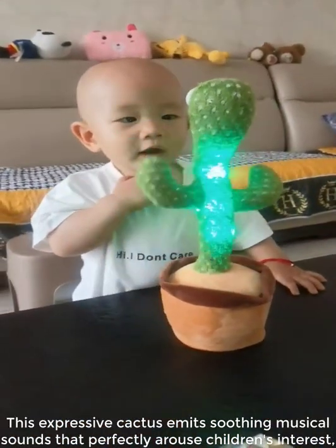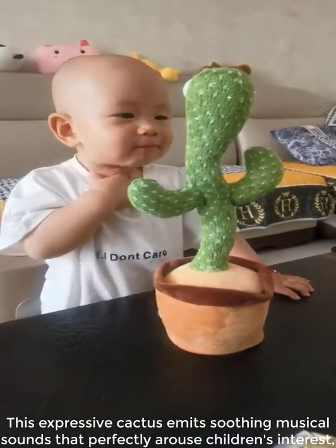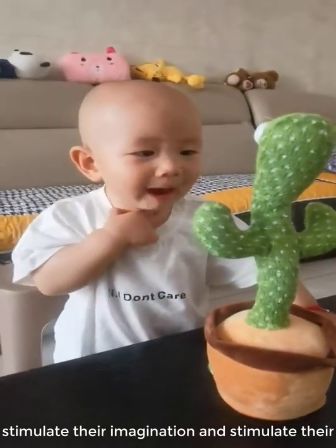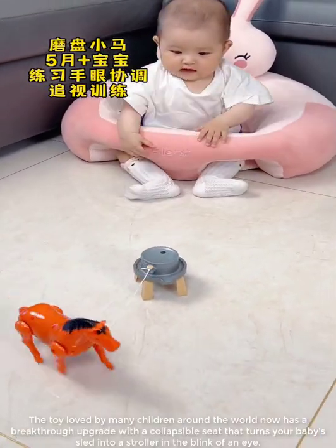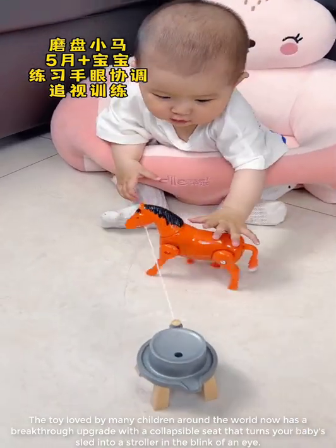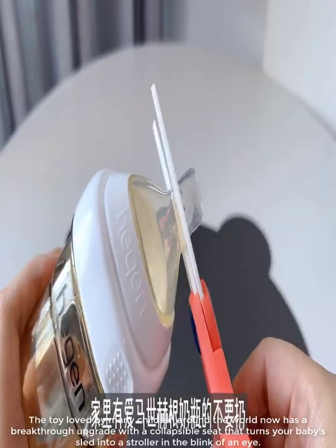This expressive cactus emits soothing musical sounds that perfectly arouse children's interest, stimulate their imagination and stimulate their creativity. The toy loved by many children around the world now has a breakthrough upgrade with a collapsible seat that turns your baby's sled into a stroller in the blink of an eye.